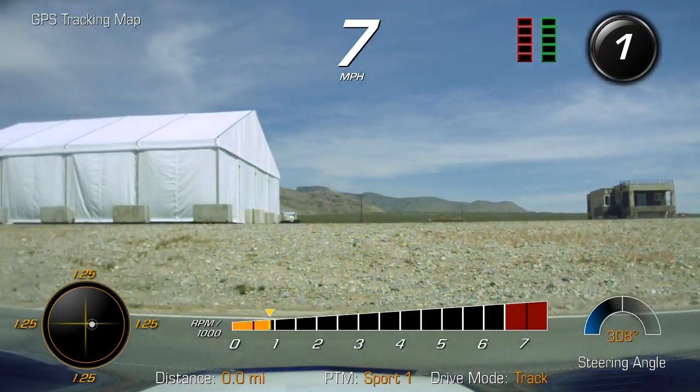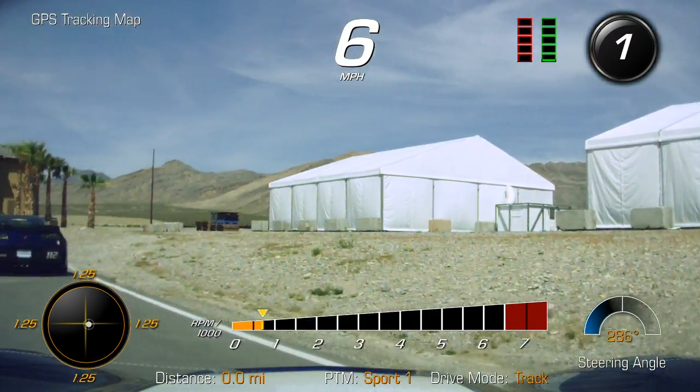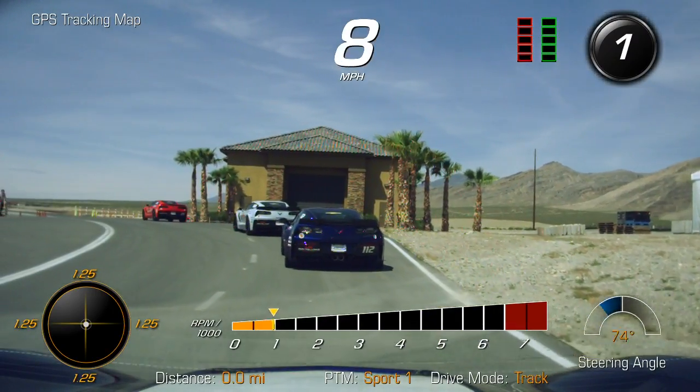Once again, make sure both windows are completely up, driver and passenger side windows, and you have your climate control set.